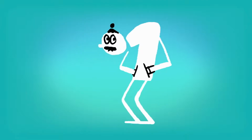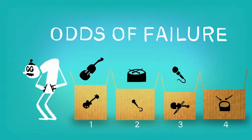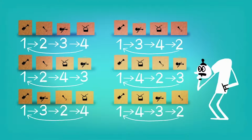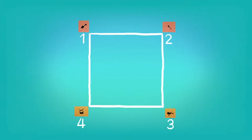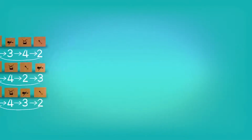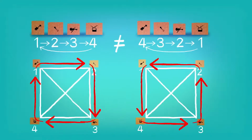Let's start by finding the odds of failure, the chance that someone will need to open 3 or 4 boxes before they find their instrument. There are 6 distinct 4-box loops. One fun way to count them is to make a square. Put an instrument at each corner and draw the diagonals. See how many unique loops you can find. And keep in mind that these 2 are considered the same. They just start at different points. These 2, however, are different.